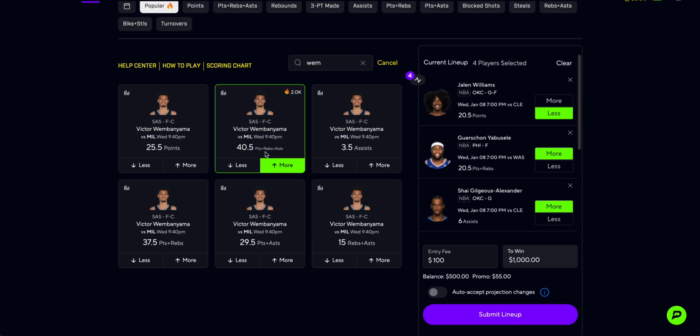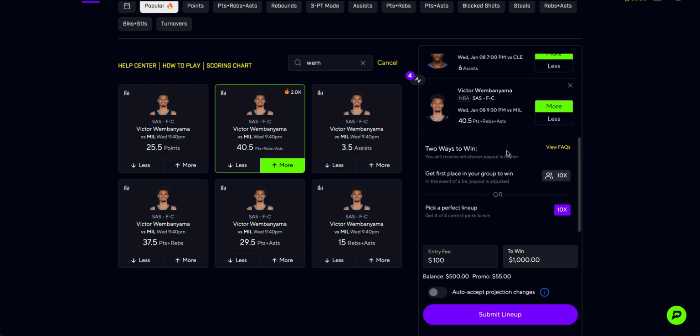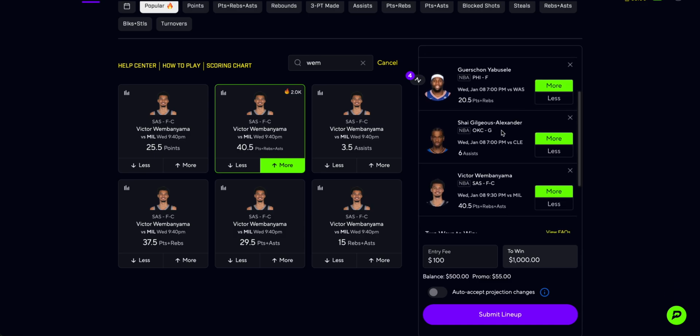But we're taking Victor Wembanyama for over the 40.5 points, rebounds, and assists for the 4th play on this Prizepicks 4-man play. As you can see, we're getting a 10x multiplier here. We're betting $100 to win $1,000. We're taking Jalen Williams under 20.5 points. We're taking Gershon Yabusele over 20.5 points and rebounds. We're taking Shai Gilgeous-Alexander over 6 assists, and we're taking Victor Wembanyama, the alien here, over 40.5 points, rebounds, and assists.